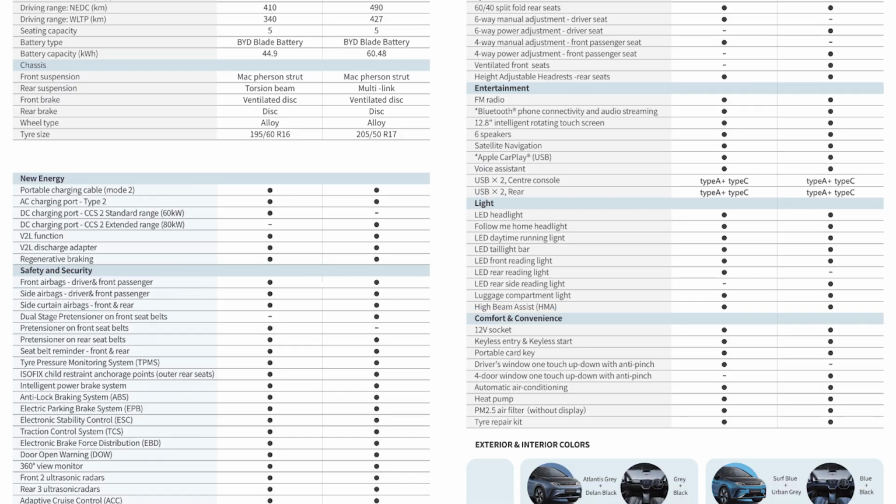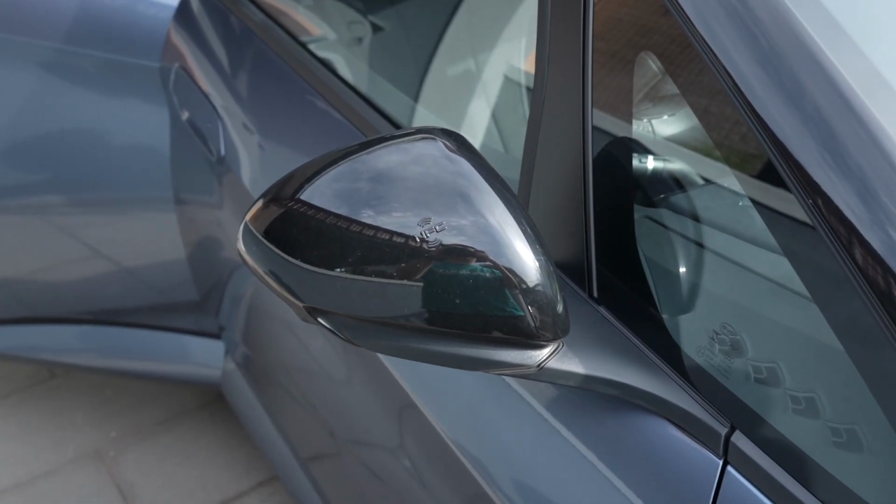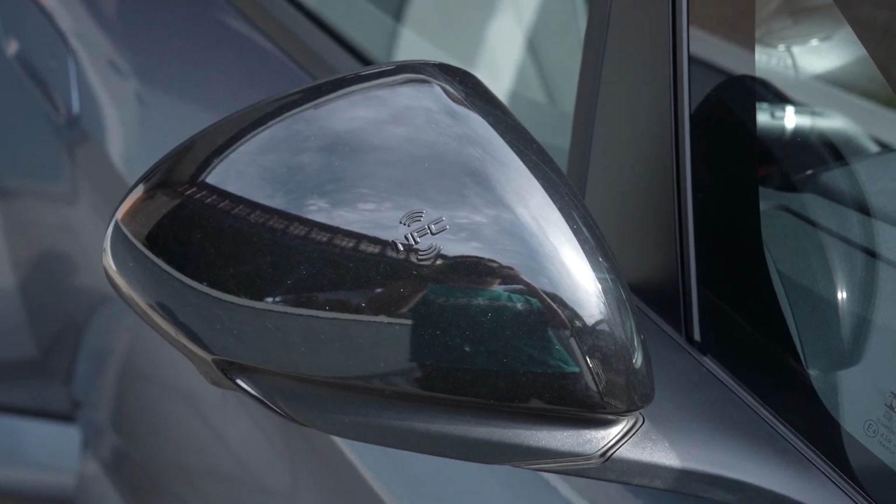Okay, I have to tell you some not so good news. This car is loaned to us by BYD Malaysia, and since I don't own it, I don't have access to the BYD smartphone app. There are quite a lot of features that can be done or actually monitored through the app itself, but unfortunately I can't show you in this video. So I also cannot test the NFC card, which seems to be included with your purchase of the BYD Dolphin. And this NFC card is technically a key card that you tap on the side mirror to unlock the car doors.